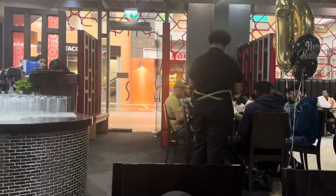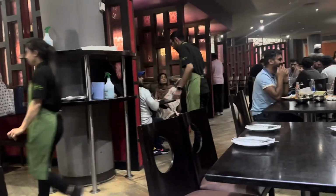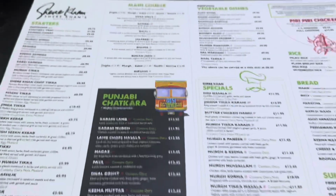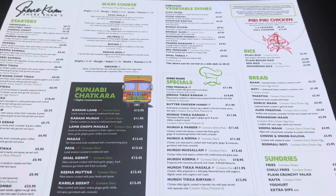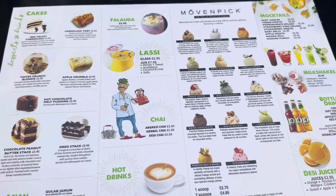So this is the inside of Shere Khan here. It's quite a busy day today. Lots of people are here. And what I've got here in front of me is Shere Khan's menu. They do a variety of food here. Lots to choose from. Shere Khan also do desserts.